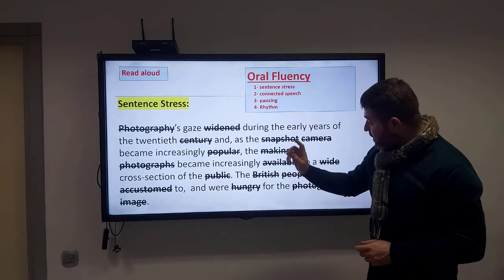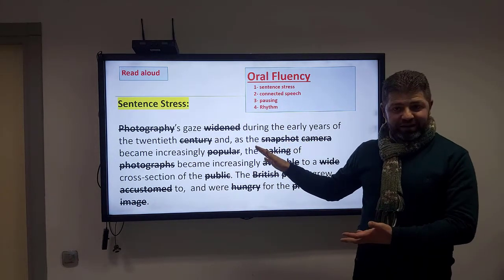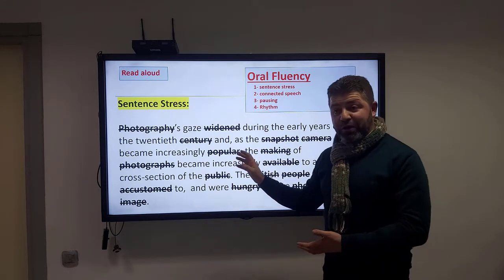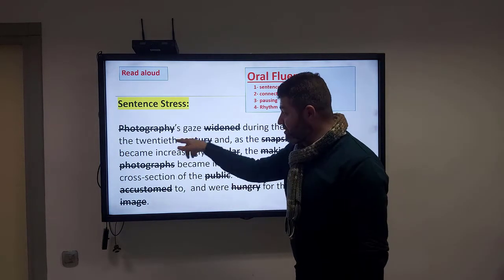Simply do this. Look at the words, they are the key words. Just imagine if you don't say them. Will the text make sense? No, not at all. Would it be possible just to read it for us without those words? Okay. Don't read the crosswords, okay?